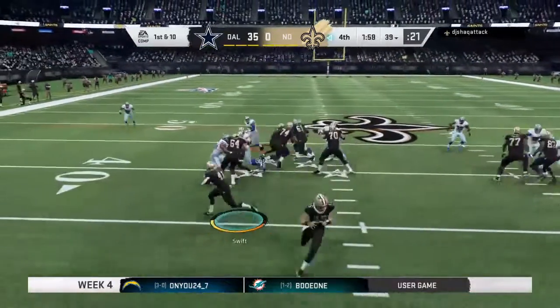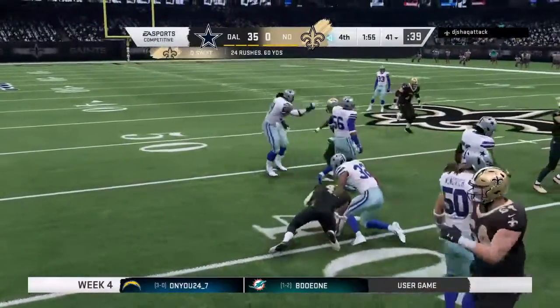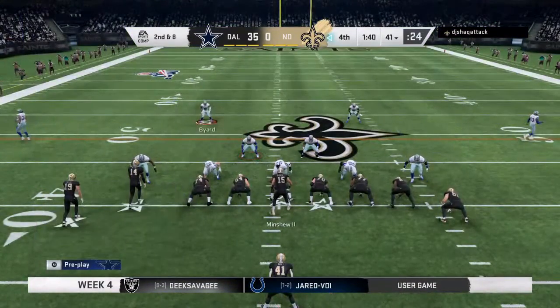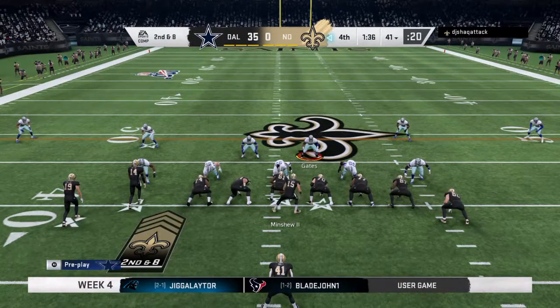They'll try the left side. Swift. And he'll take this up over the 40 to about the 41. Kevin King coming up from the secondary to make the play. Brings up 2nd and 8 at the 41-yard line.